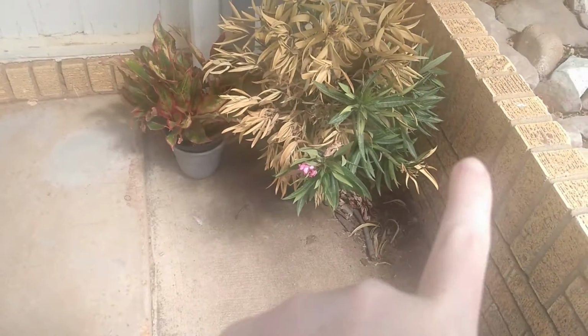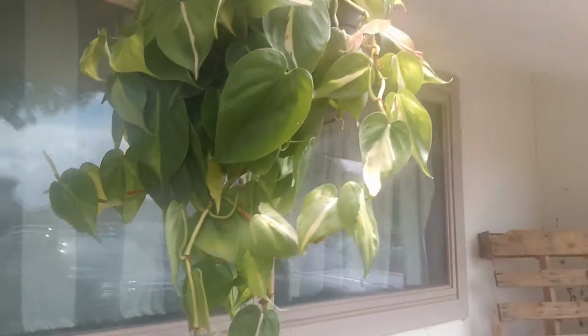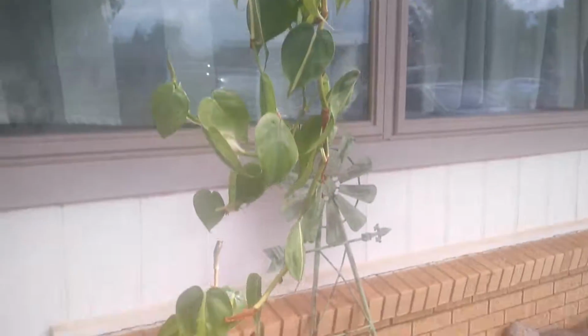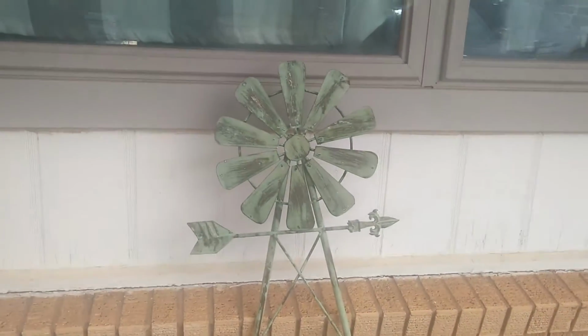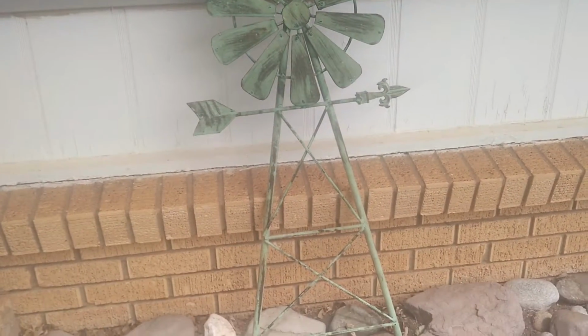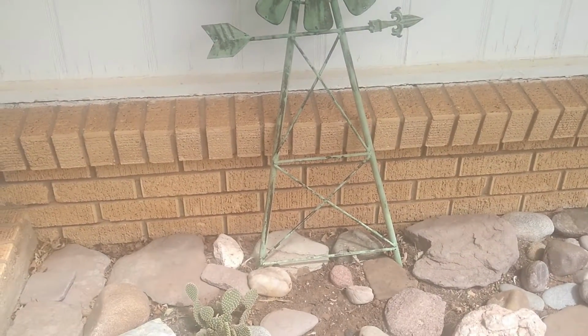That's about it. I wanted to show y'all my front porch that I've been working on. I'm super excited. The only thing I'm missing is a couple of things, which I'll explain when I'm out there. My poor plant right there is dying, but here are my plants and my little welcome sign. And then we got a hanging plant, which has some dying leaves, but we just get really hot here. And then I found this windmill at an antique shop here.